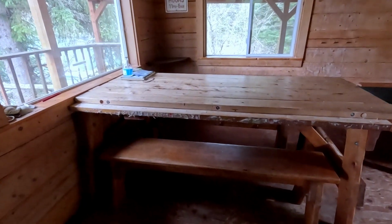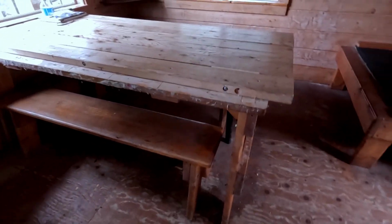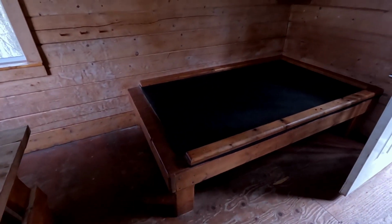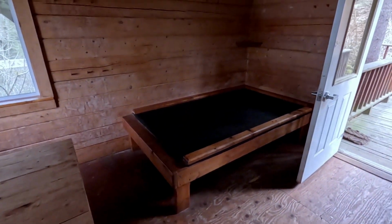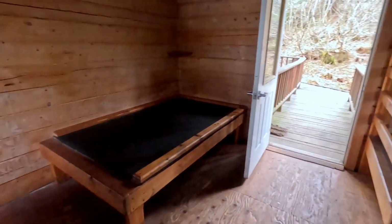And another table with some benches. These benches actually look a little better. They're a little wider, more comfortable looking. Another low bed, which is probably a little better for some people.